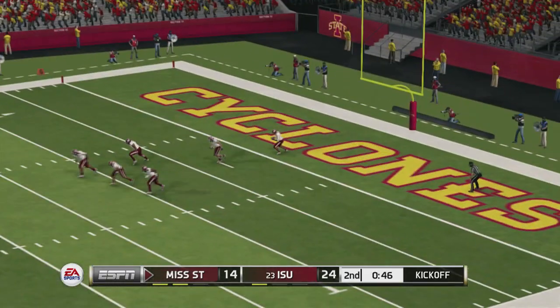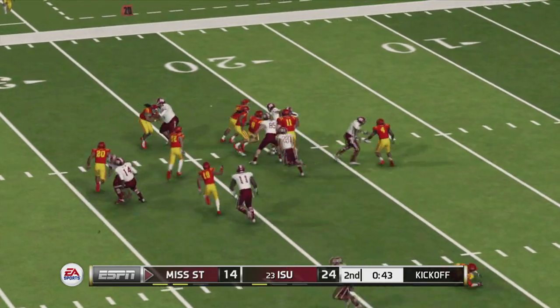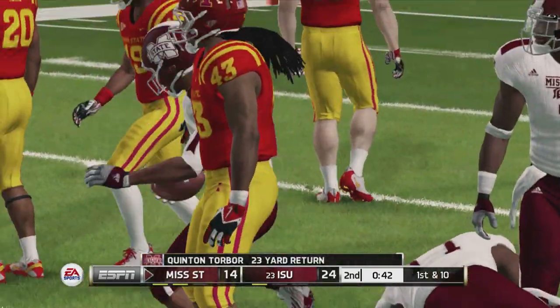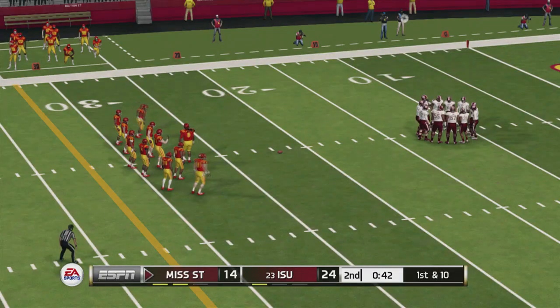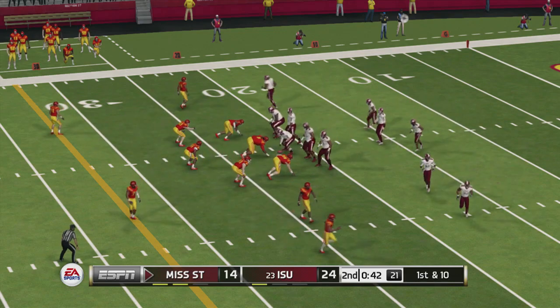He kicks it off, and he got all of that one. He's to the 20. Oh, what a hit. Kickoff returns 22 yards. Well, you know the offense would like to generate more than they did on their last possession.